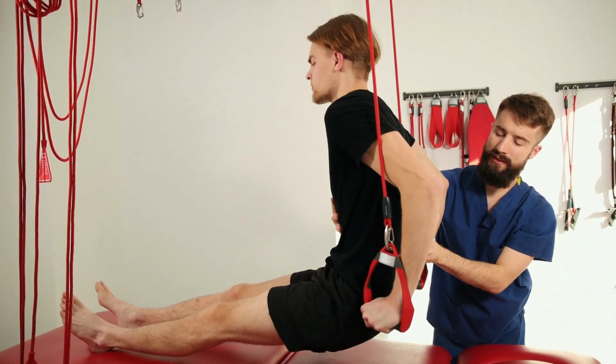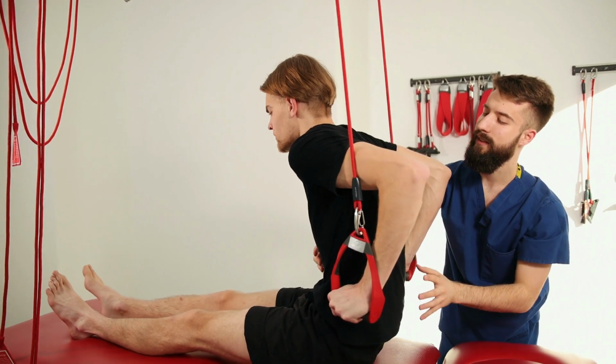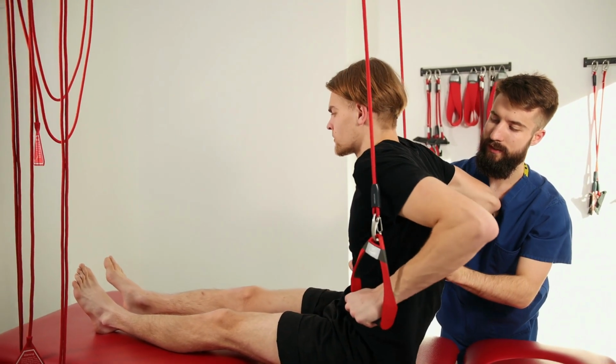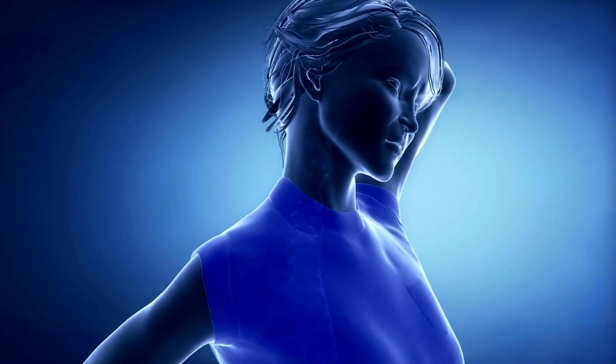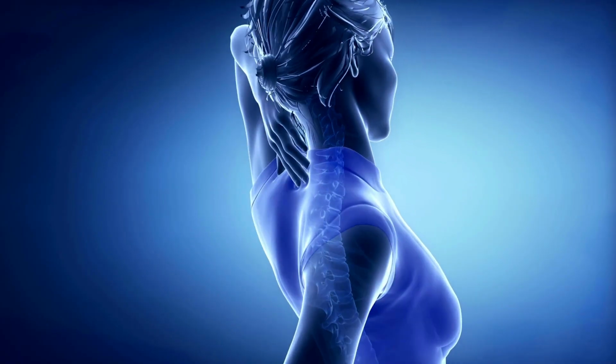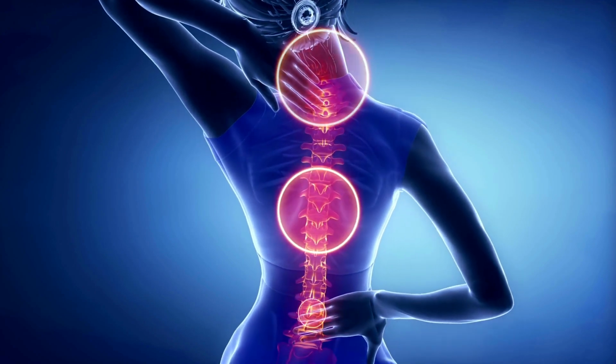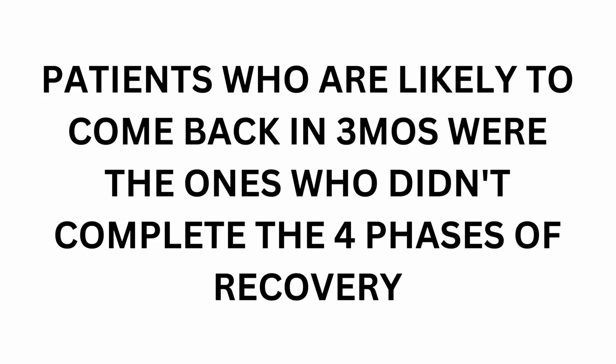Then lo and behold, these same patients would come back within 1 month, 2 months, 3 months. I'd say, hey, how are things going? And they'd tell me not good, the pain's back. We were finding that a lot of these people who just get through this inflammatory and pain stage of rehab never made it through the other 3 stages. And I myself did not make it past the first stage the first 2 times I injured myself.